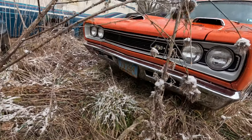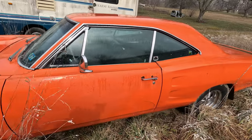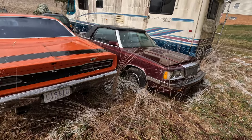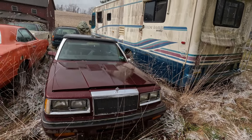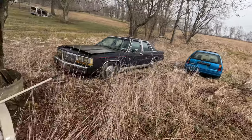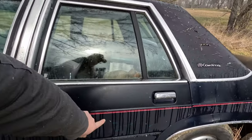That license plate, huh? West Virginia, 69. Oh, 69 Super B. Is that pretty, huh? Classic plate. LeBaron. I see Freddy's LeBaron. This Crown Vic is from California. It's kind of one of them we was looking at. That's kind of odd, huh?